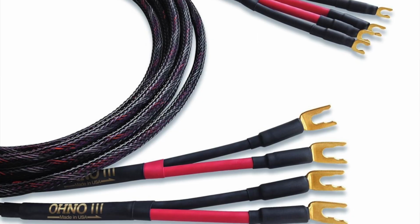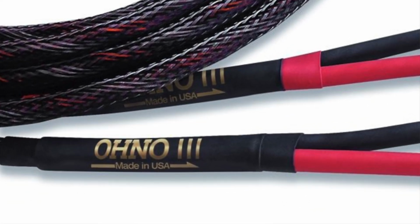Where do the FrontRow Reserve cables fall in your line? They're the top. They're top dog. Are your cables available to people who are at the entry level? Yes, of course. Our Ono line is the entry level. So the FrontRow Reserve will now make our 6th line of cables. Our cables are known for being very natural in sound and coherent and flexible.